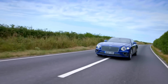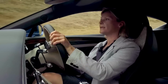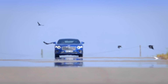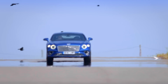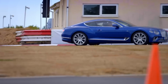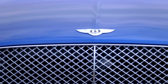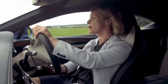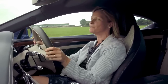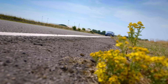So we know Bentley can do the luxury part of a GT. But, and this is a really big but, has it nailed the other side of the GT coin? I want to find out if it can turn into a proper sports car when you need it to. And I know just the place to test it. Under the bonnet is the same 6-litre W12 engine as before, but it's been reworked to give you more power. 626 bhp now. 0 to 62 comes up in 3.7 seconds, which is pretty impressive.